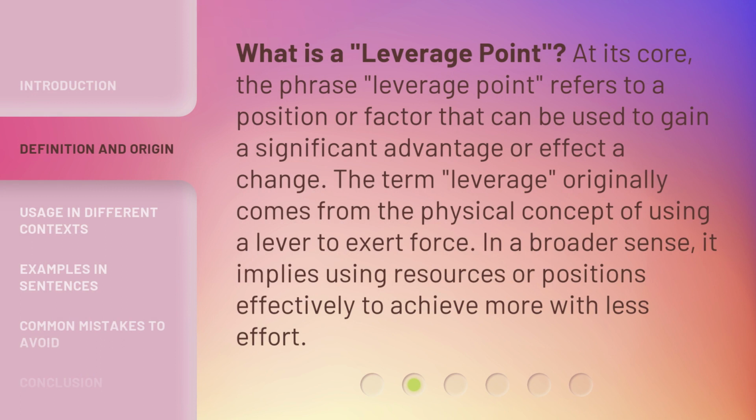What is a leverage point? At its core, the phrase leverage point refers to a position or factor that can be used to gain a significant advantage or effect a change. The term leverage originally comes from the physical concept of using a lever to exert force. In a broader sense, it implies using resources or positions effectively to achieve more with less effort.